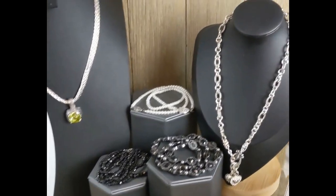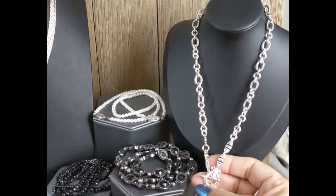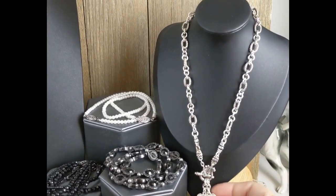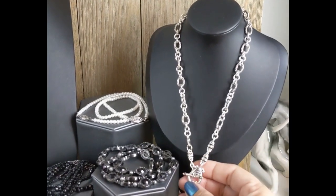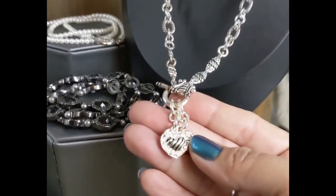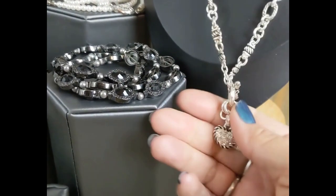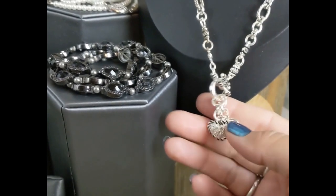Now, this piece right here was featured in 2009. It is rhodium plated, and it is a couple layers of rhodium plating. If you are not familiar with rhodium, it is more expensive than 925 sterling silver. Now, this here, they did use real crystals on the little hearts too, so I'm really super happy about that.